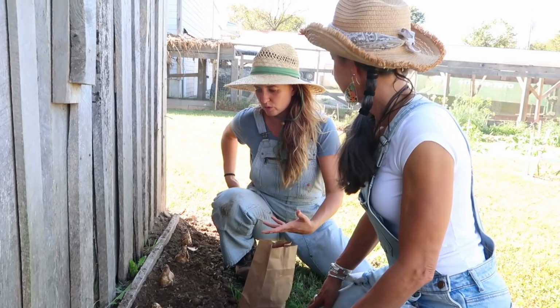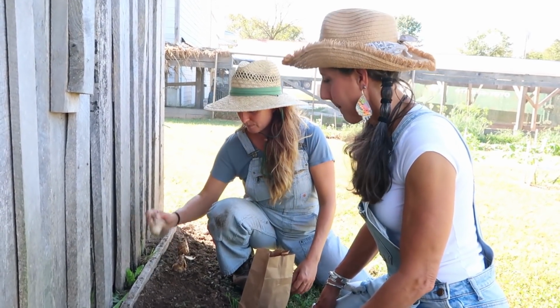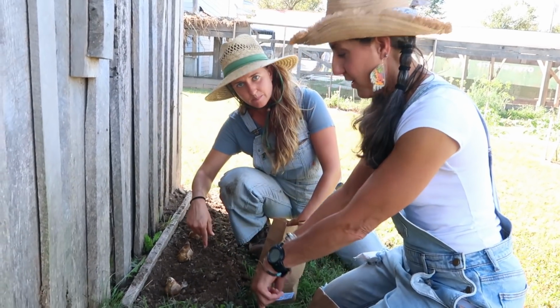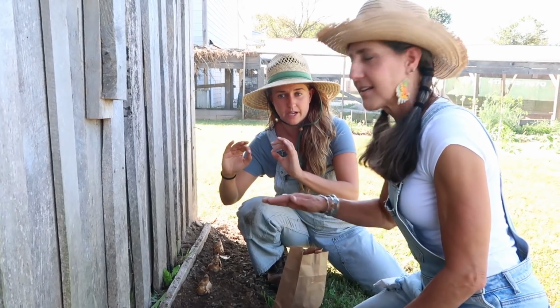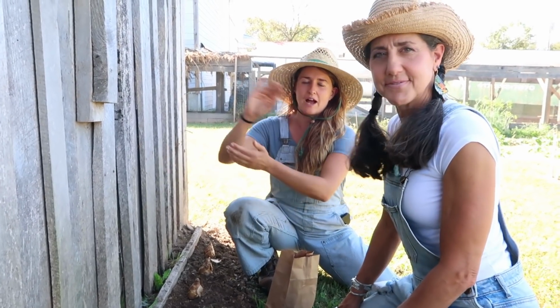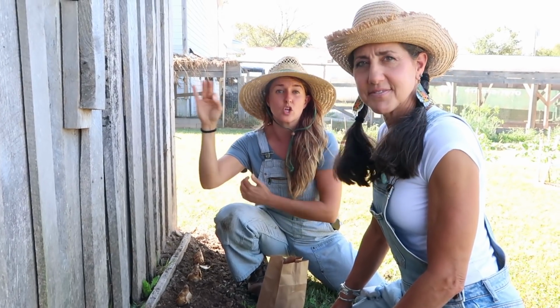So the general rule of thumb is to go by the size of the bulb. Things with a big bulb, like daffodils, are going deeper. In the next shallower level, you're going to get things like tulips. That's going to go in the middle layer. And then for the uppermost layer, those are the things with the super small bulbs, mostly crocus.